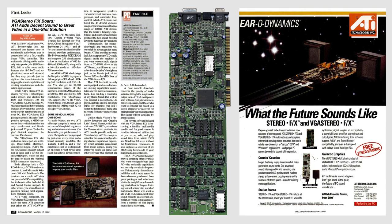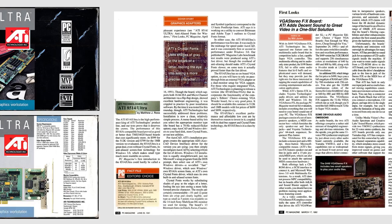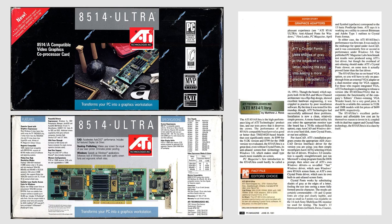However, both the VGA Stereo FX and sound card suffered from a lack of features, such as a CD-ROM drive connector or even real stereo, and were not very successful as a result. Another very important release was the Mac 8, which arrived in 1991. The Mac 8 was a graphics coprocessor compatible with IBM's 8514 standard. This allowed ATI to compete in the high-end CAD and Windows accelerator market with their add-on card named 8514 Ultra.